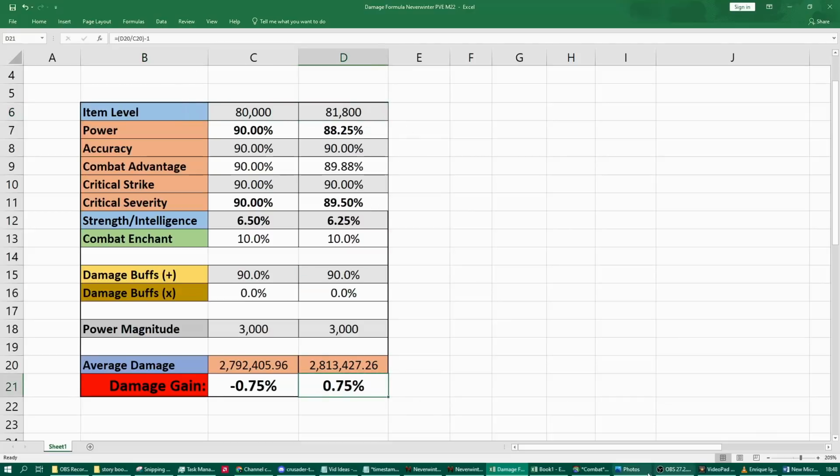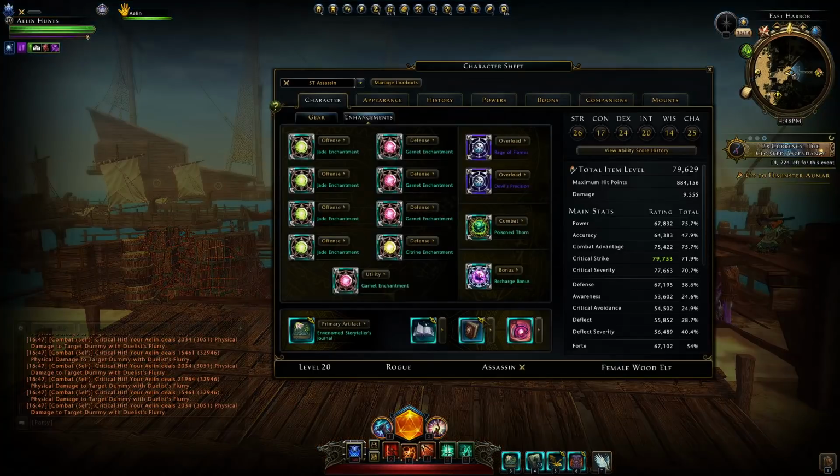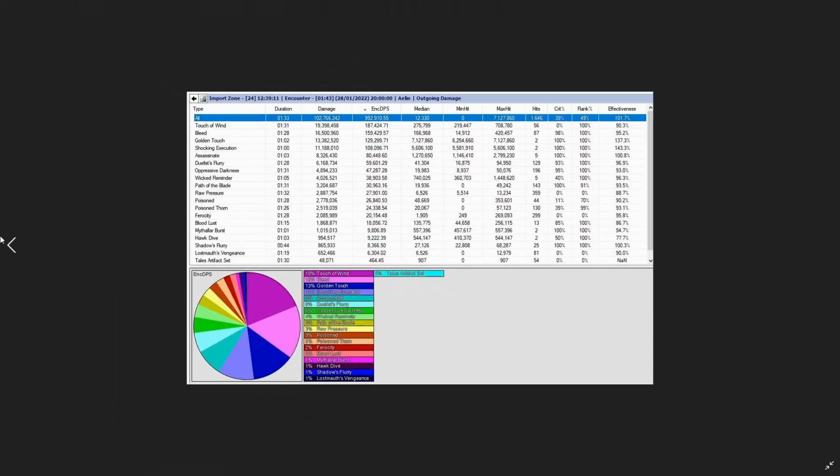But that's not all what these Storyteller Journals give you. They additionally give you, as you can see, that additional hit for weapon damage. And looking at a trial damage log, the Lost Math Vengeance, which is that additional hit, is like 1% of our overall damage. And we can switch to other classes.